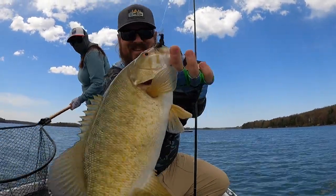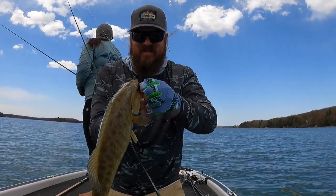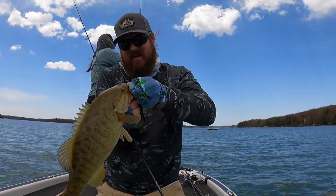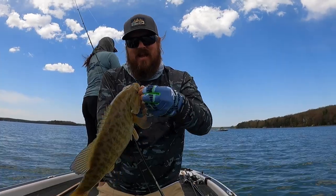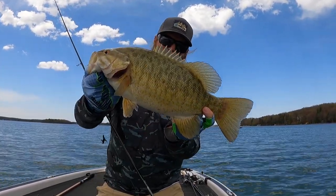I was steady reeling the bait. I stopped to move a rod on the deck and he ate it while it was dropping. Nice fish.